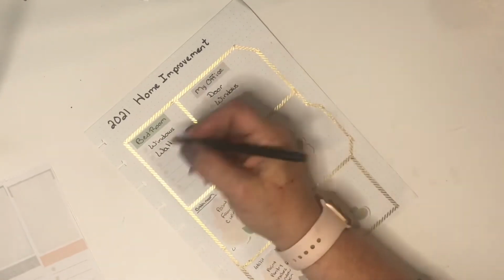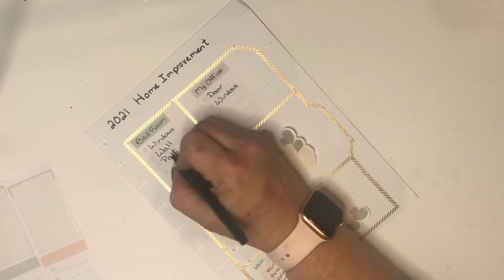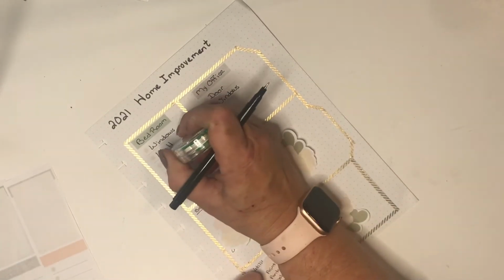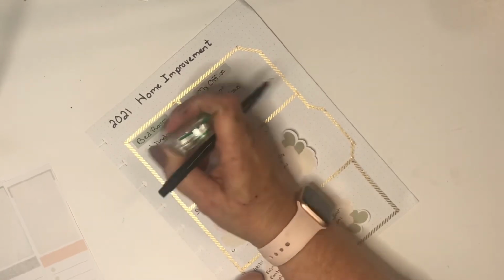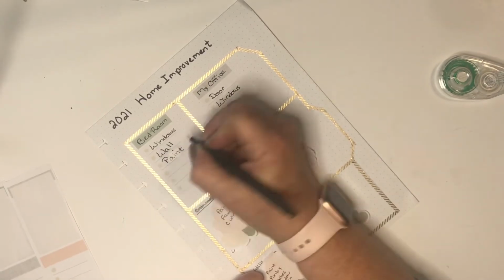And then I also want to paint in the bedroom. Okay, now we're going to figure out the whiteout because I apparently can't talk and write at the same time. I do not want to paint the bedroom. P-A-I-N-T, paint.